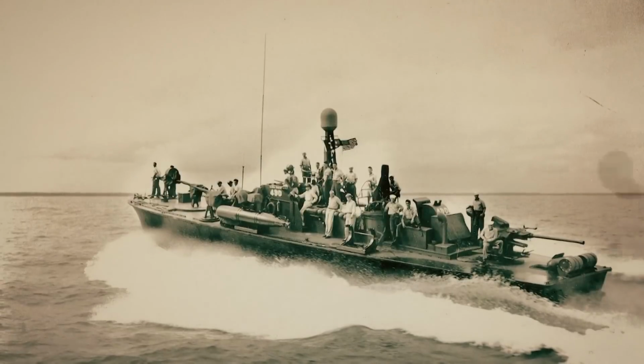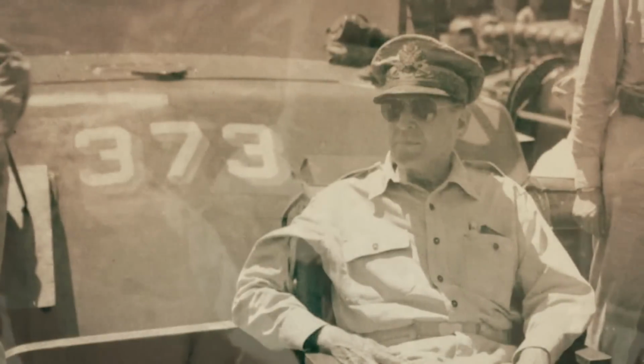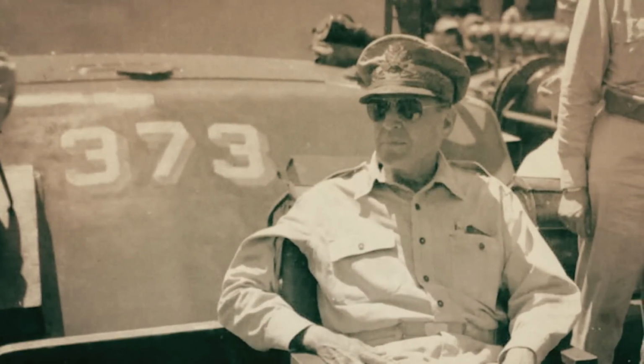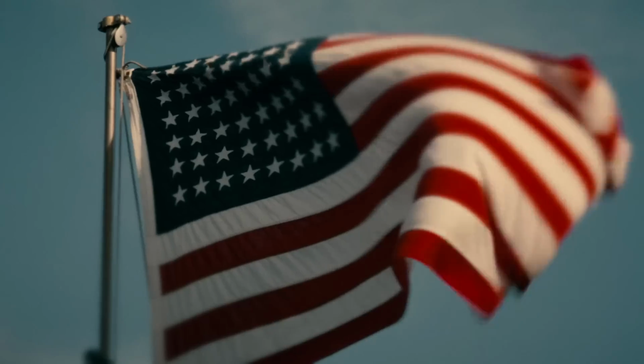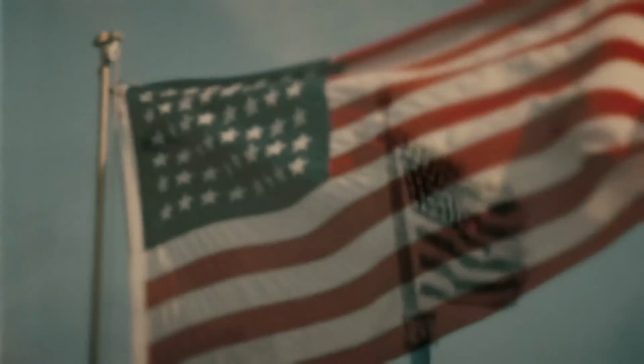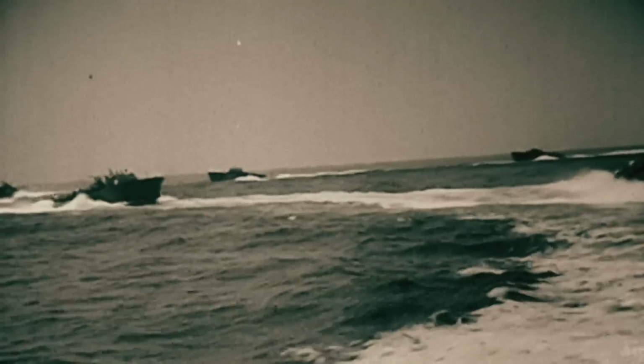6 months later, on September 2nd, 1945, MacArthur would witness the Japanese surrender and the end of World War II. Crucially, the United States was able to gather its industrial might, building a massive navy, which included nearly 600 PT boats, doing their part for victory.